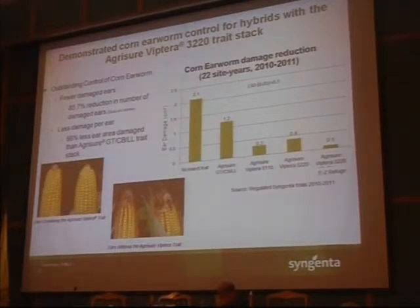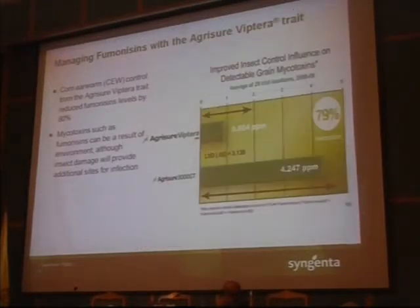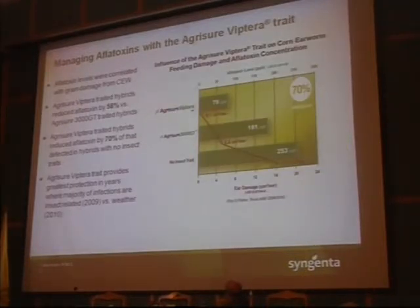Look at the Viptera trait versus the control, and also the mycotoxin level, it's much lower. Without the Viptera trait, the mycotoxin level is much higher. With the trait, it's only 0.88 ppm, but without that, it's 4 ppm. So it's a significant benefit reducing mycotoxin. And that's another slide showing, from another study, the reduction of aflatoxin with the Viptera trait.